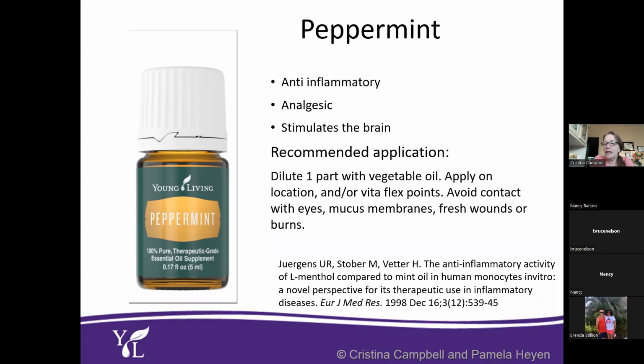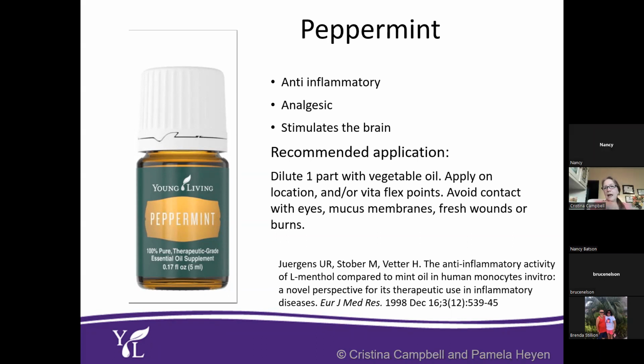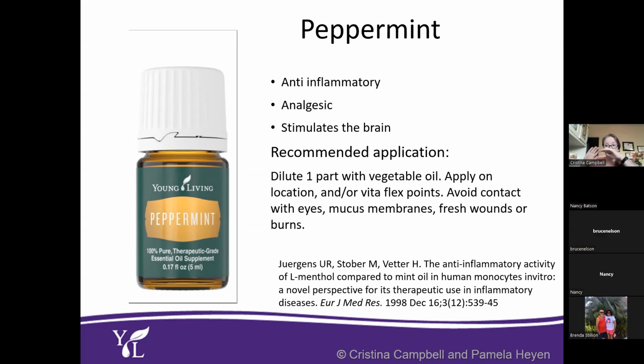Here's peppermint. It's an anti-inflammatory. It's an analgesic. It stimulates the brain, but not so much at night that it keeps me awake or anything. I don't have any trouble with that. And again, I just put it in my hands with all those other oils, those other two oils, and I just breathe it in. And it is fantastic. If you don't like the smell of tea tree, or you're just sick of the smell of tea tree, you need to try that blend. It's awesome.